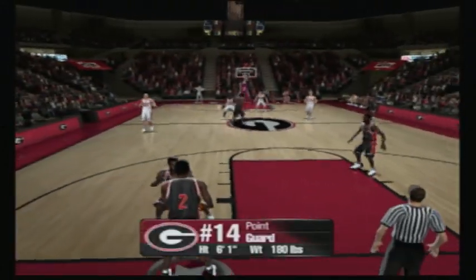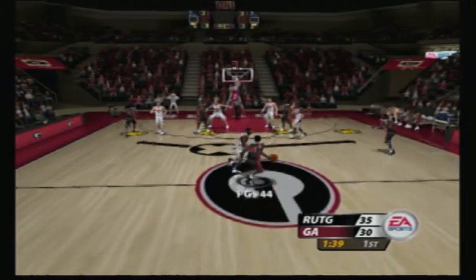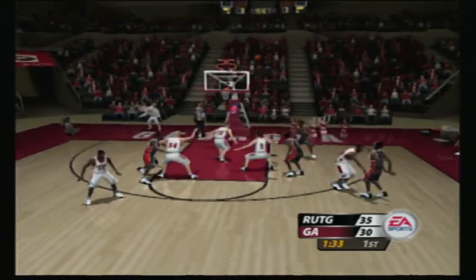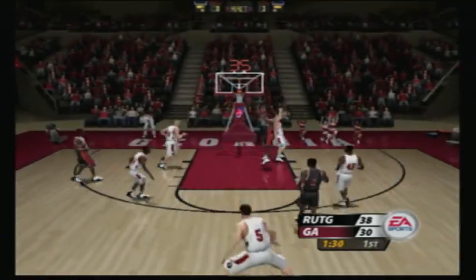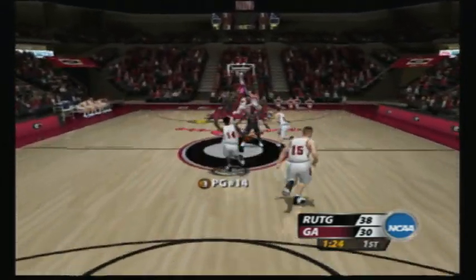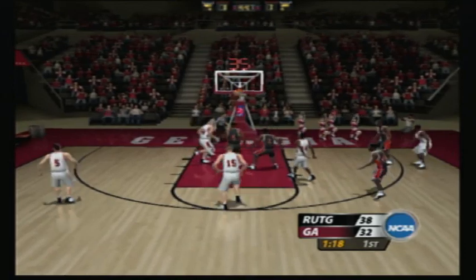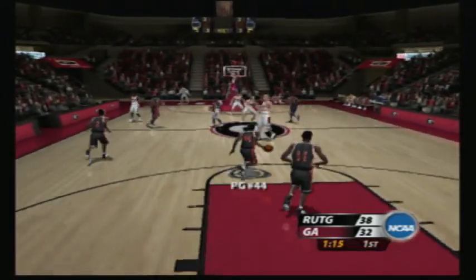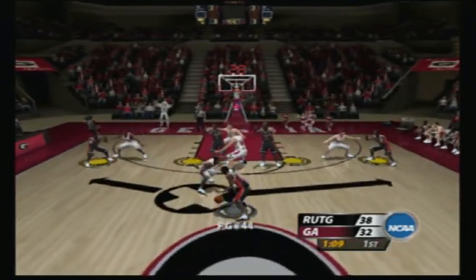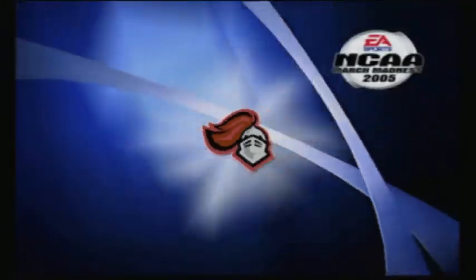It'll be interesting to see which team's able to put together a run here. Yeah, neither team looks to be giving an inch. Tries one from three-point land. He's money with the shot. With the shot, it sticks. Fires it. There was no doubt about that one.